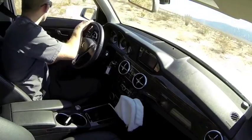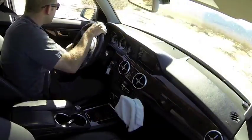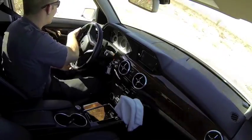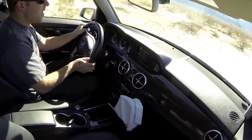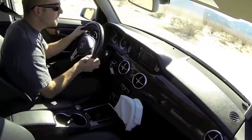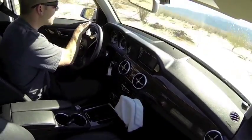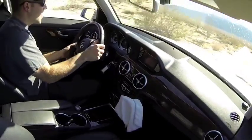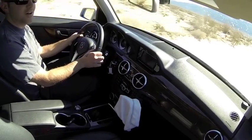Do a couple circles around this. Make sure we don't get ourselves stuck in the sand, because that's embarrassing. You have to get people to bail you out when you get stuck. I would say that was fun.